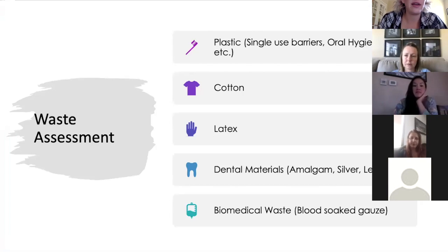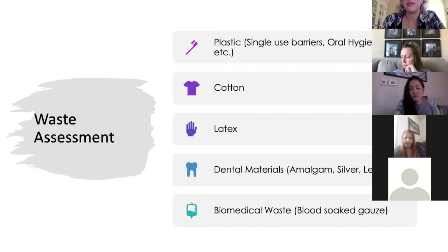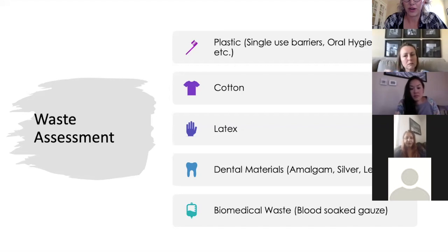All right, so the waste assessment of a dental practice, everyone probably knows this, but like single-use plastic barriers, oral hygiene aids, cotton, latex, dental materials such as amalgam, silver or lead, biomedical waste such as blood-soaked gauze, and like I said, there's probably an increase in all these things after we go back to work with the new precautions that we have. I didn't know if anyone else read, but with the disposable gowns and that type of thing, there's just going to be an increase.